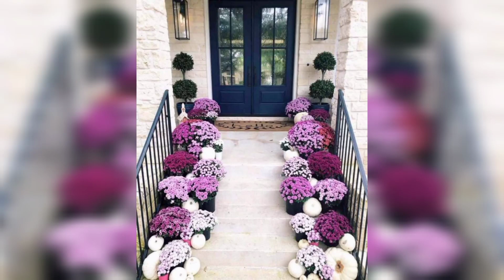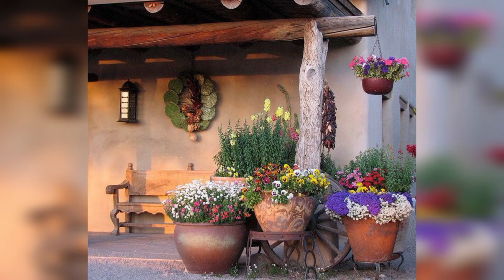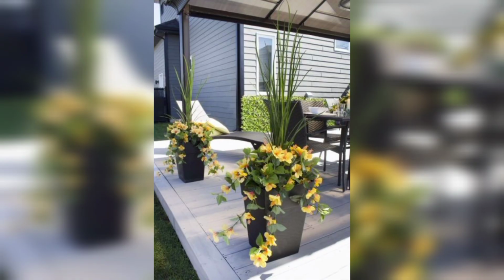Hi guys, today I'm here to show some beautiful pictures of front porch, garden and flower pots. Look at these beautiful flower pots. Look at the style, beautiful color combination. This one is a very amazing style.